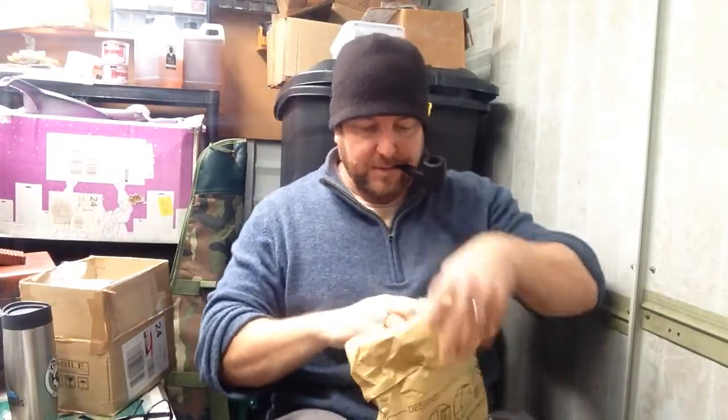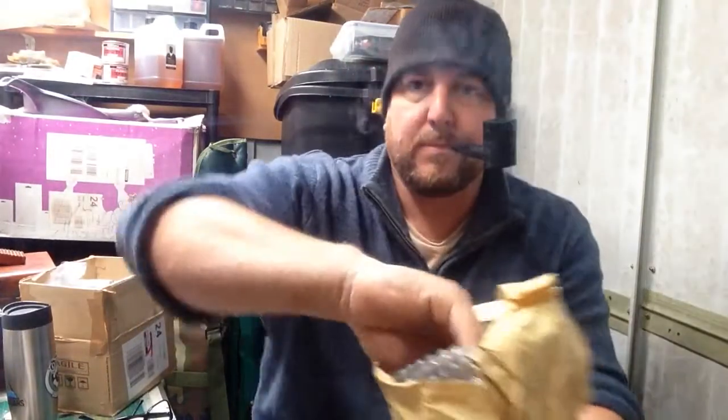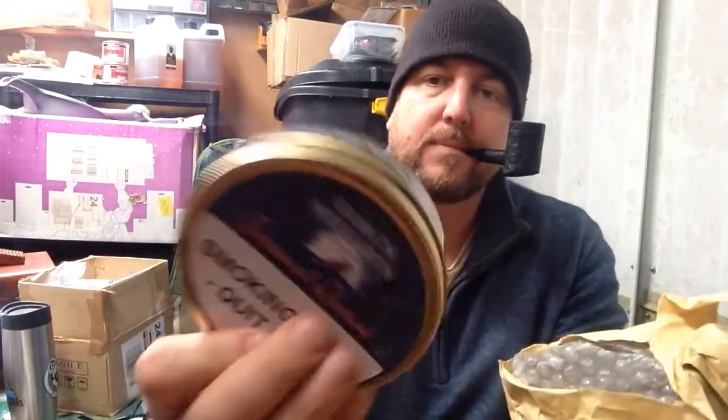So what have I been buying? Gareth Hogarth's Seasonal Reserve Pipe Tobacco. Lovely stuff. Love that design, little fox making his way through the forest into the moonlight. Very Christmassy, lovely. Very, very nice.